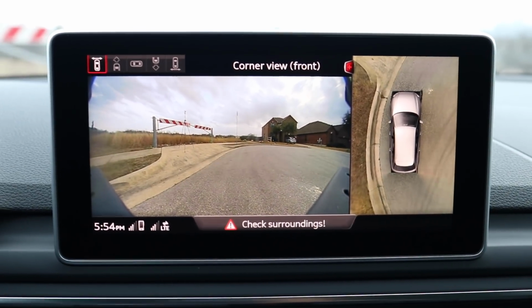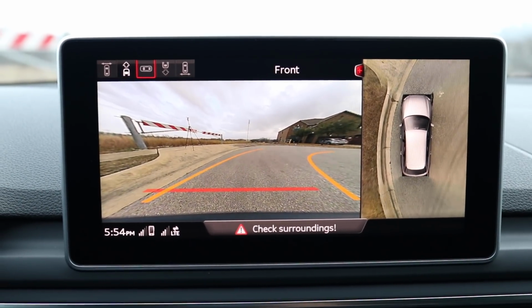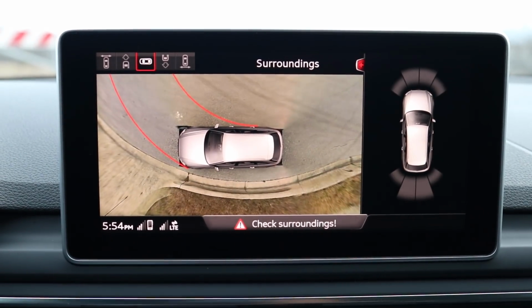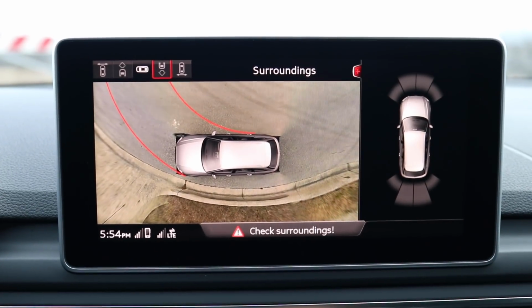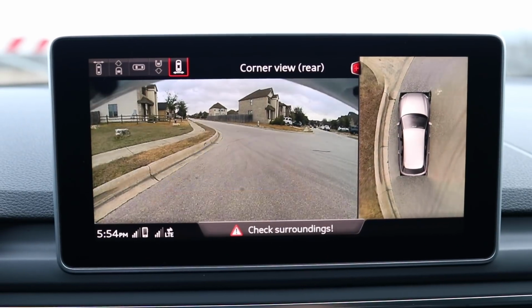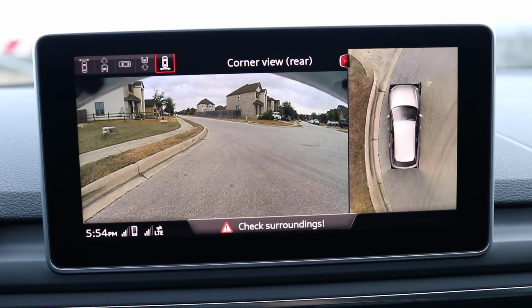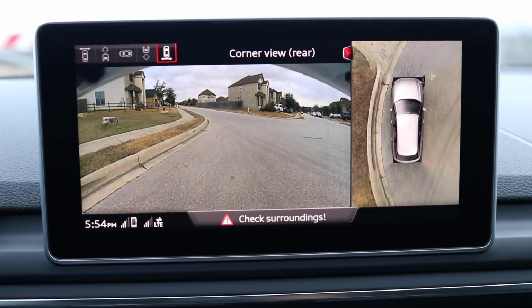So you definitely have several corner views. You have this corner, you have a front view, you actually have this surrounding view with the little parking sensor indications. You have the rear view and then another rear view corner. So you pretty much have all the views around the car covered.